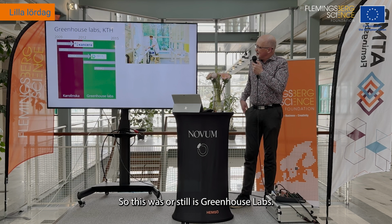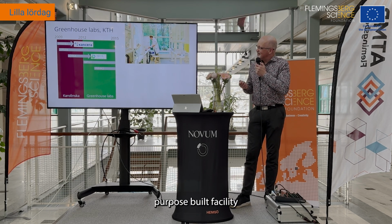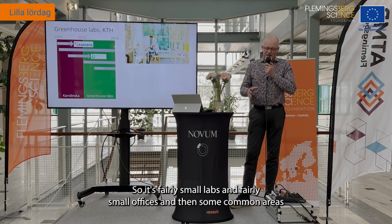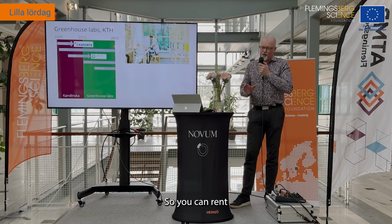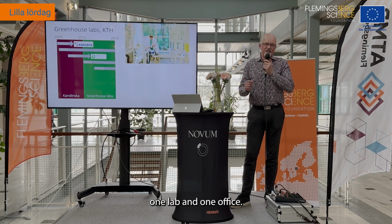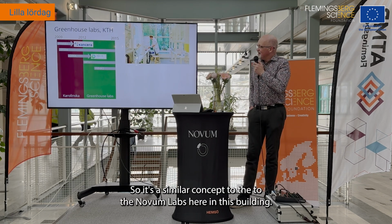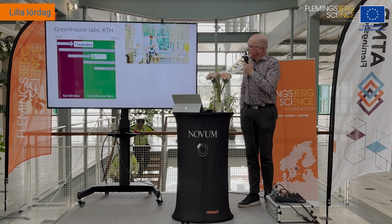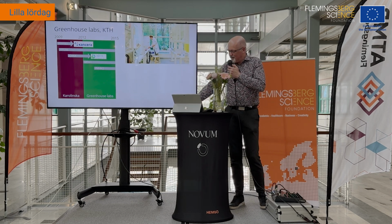This was, or still is, the Greenhouse Labs. It's a purpose-built facility for smaller startups that need access to lab space. So it's fairly small labs and fairly small offices, and then some common areas with a lunchroom and meeting rooms and so on. You can rent one lab and one office, and then when you need to grow, you can just add another lab, add another office. It's a similar concept to the Novum labs here in this building. And you can see we have a nice view of the forest here from these labs as well, Liljanskogen.